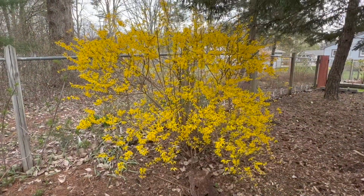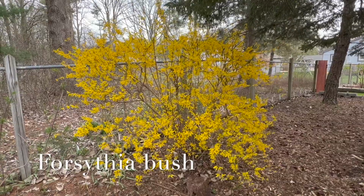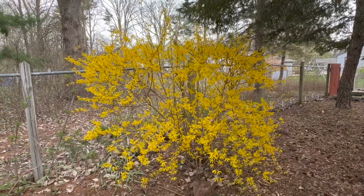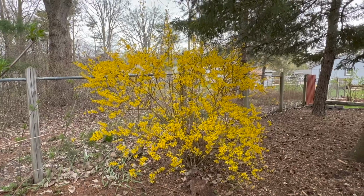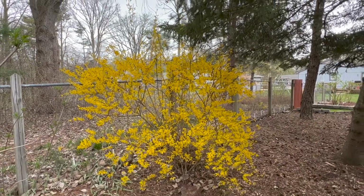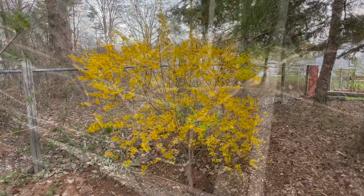I just had to do a quick show off of my forsythia here blooming. He's just so beautiful and full. It's just gorgeous. Best time to prune this is after it blooms so you don't cut the blooms off. It sets them in the fall so you have a beautiful show. So if you want to keep a rounded bush, wait until after it blooms. This one gets a little bit too much shade from my pine trees here, but it's just lovely.